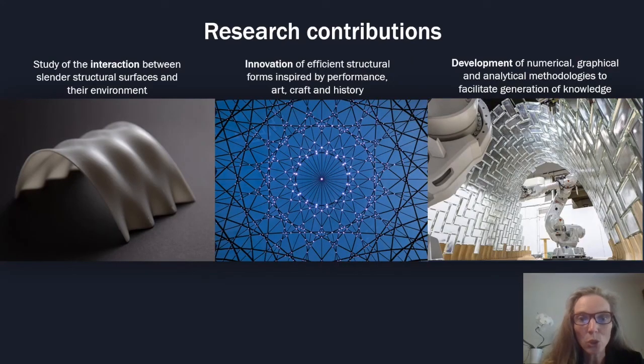My research goal is to harness the exceptional mechanical behavior of slender structural surfaces. Through these examples, I hope I've been able to show how slender structural surfaces can be designed to have enhanced load-bearing capacity, self-lock, and change shape. I also hope that I've been able to demonstrate that we can look at the past, art, or craft to discover structural surfaces that have applications at the architectural and structural scale.